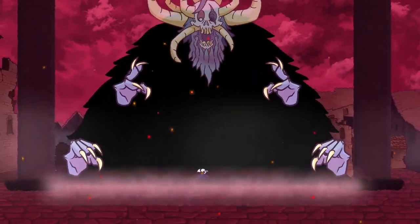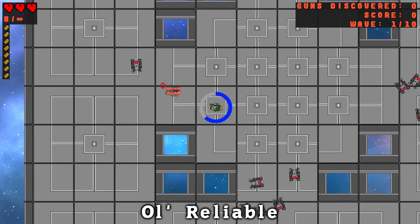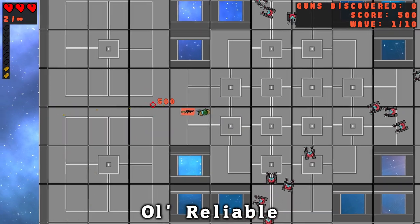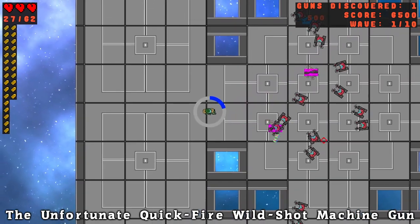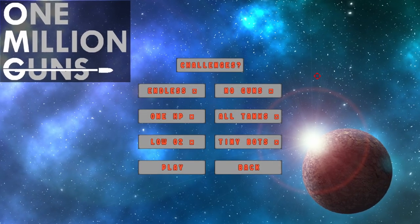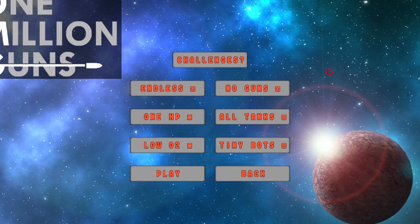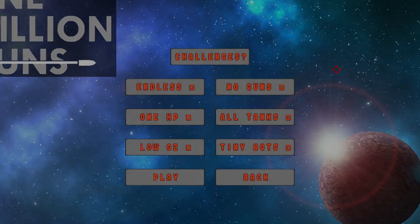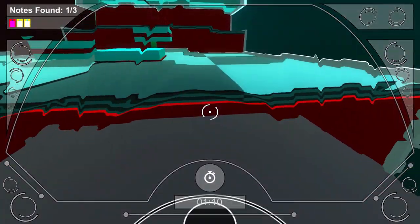Once you get the fire relic back, you can attack. OMG, or 1 Million Guns, is a Vampire Survivors roguelike type game. Guitar-heavy music, you kill robots, you pick up different guns. There's also a challenge mode where you can toggle specific options, and this type of game will come up later in 2021. Toki Time Trial was released on July 20th, 2018.